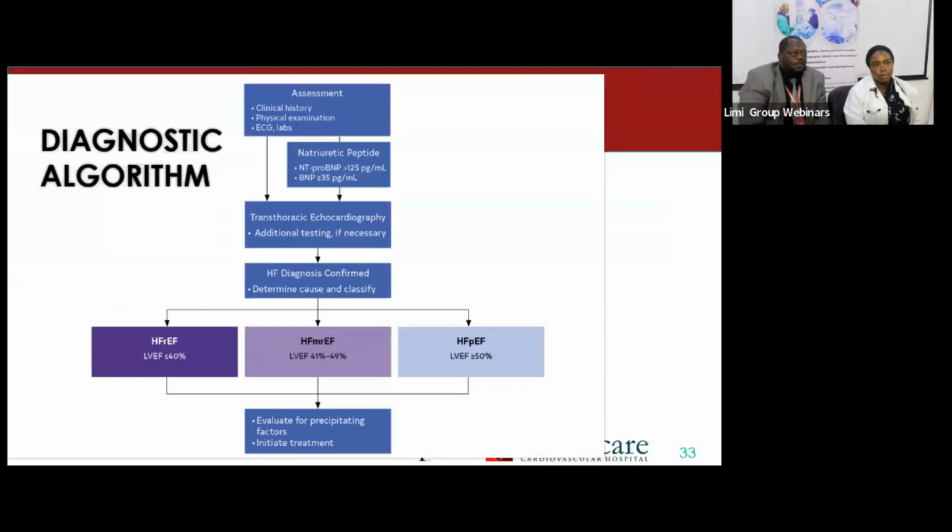So we talked about this algorithm already. What you need to make your assessment: clinical history, examination. You can do your ECG. You can do those basic lab tests. In this environment, you are almost 60% done. At least you can confidently make heart failure your number one on the list. Then, if you can send to where they can do echo and BNP, you can further stratify into different stages based on the ejection fraction.